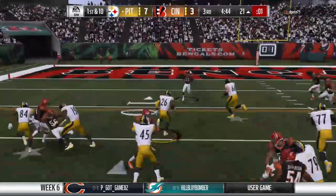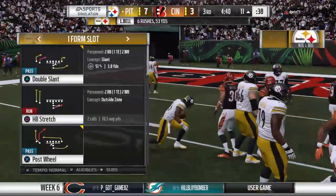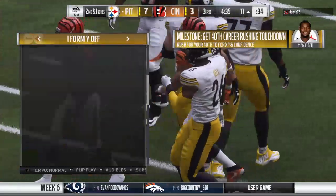Now Roethlisberger going to hand to Bell. And he's brought down just outside of the 10 at the 11. That one good for 10 yards, and that'll make it 2nd and a foot or so.